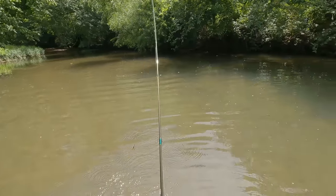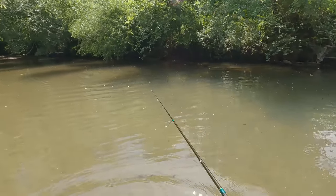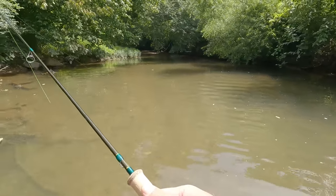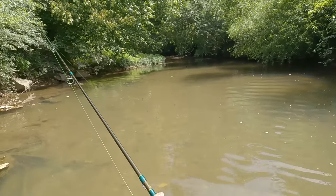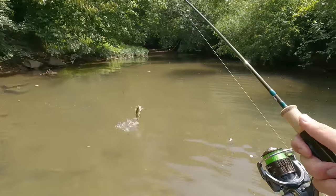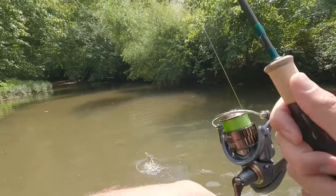Oh, okay. Some of these little spots like this, this is a little deeper area in the creek. And, oh, there we go. Eat it. Yes! Oh, that was cool. It was so cool to see.